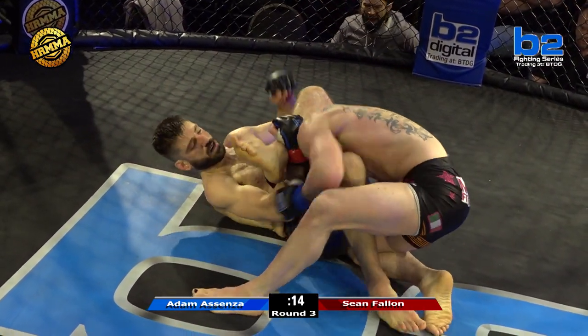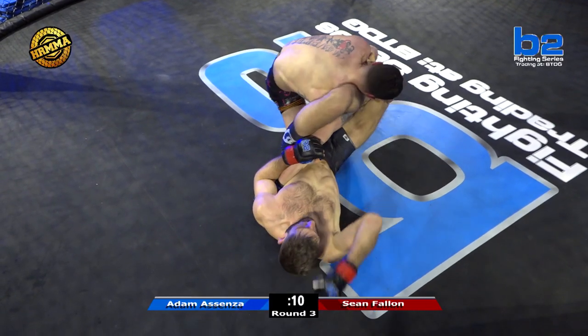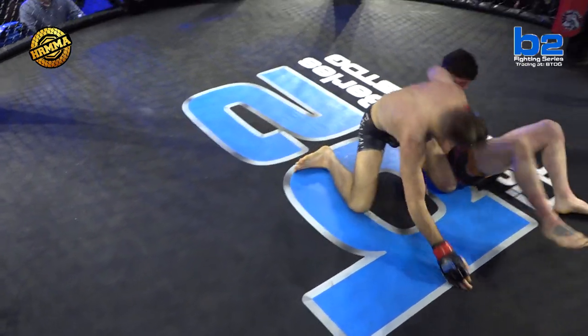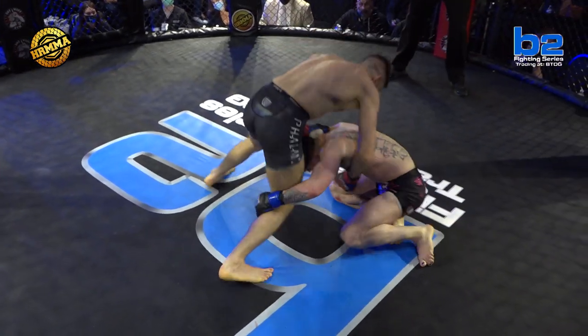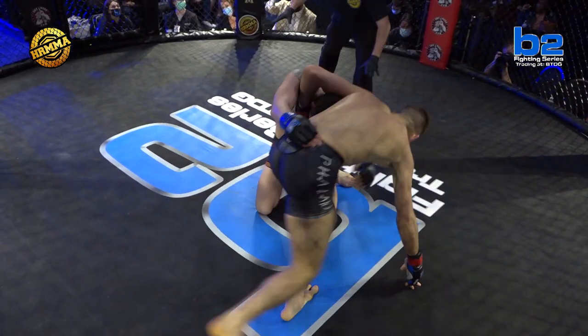Yeah. Well, Fallon, he's got about 15 seconds to try to throw something up here. Go for the plata right there, if he could get it. Maybe an omoplata. And he rolls out of it. Fallon's on top. Good fight.